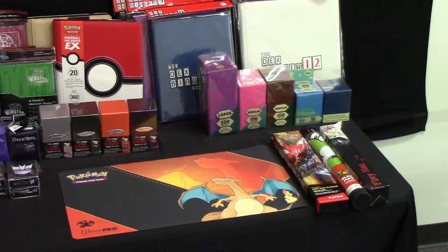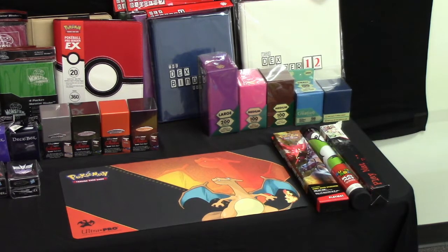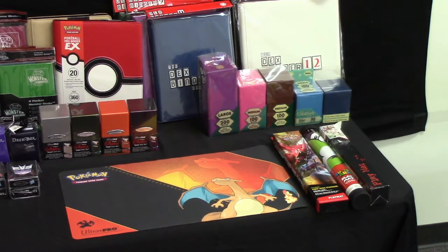And then last but not least in the corner, you'll see the playmats. A playmat's really important because not everybody needs it, but I like it because it's a portable, clean playing surface you can use for playing the card game or for trading. And it's also a really cool way to show off your favorite Pokemon, like Charizard there. If you'll notice, there's Yoshi from Super Mario. There's a different Pokemon, there's Gyarados.